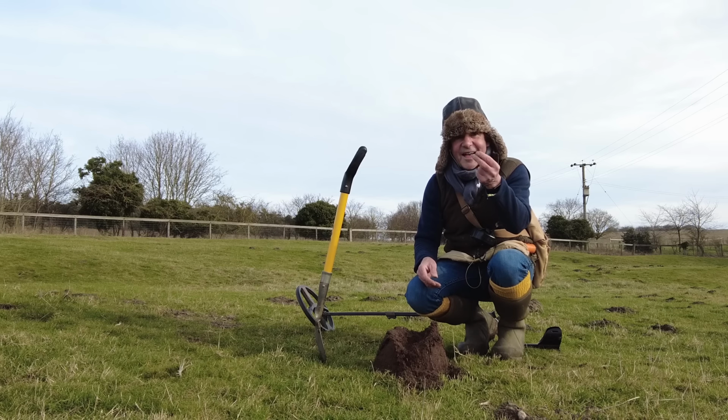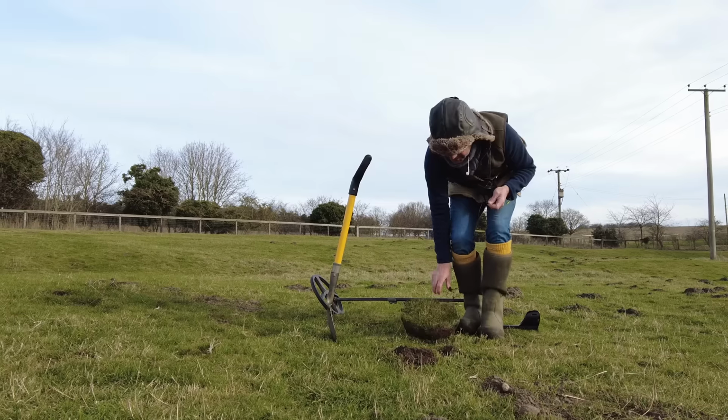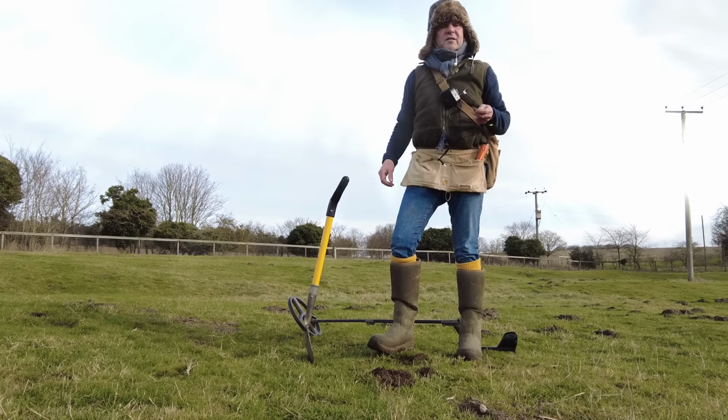Not so pleased with that. But you can't ignore them if you're in the field for the first time. But as I said, if it was turning out to be foil all the time, I'd stop.